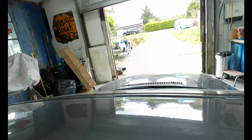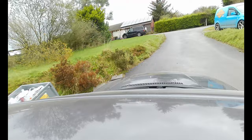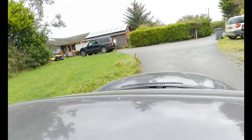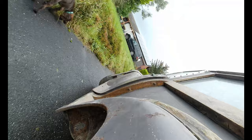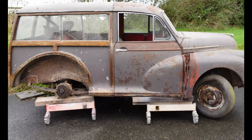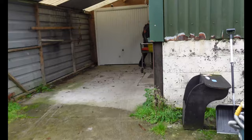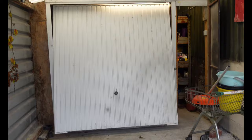Car number one. I can get the handbrake quite quickly. Okay, as far up as we can get, yeah? Right, there we go, there's two cars out. Laura's Traveller, the Beamer, and now we have access to the garage door. Nice. Smooth. So smooth.